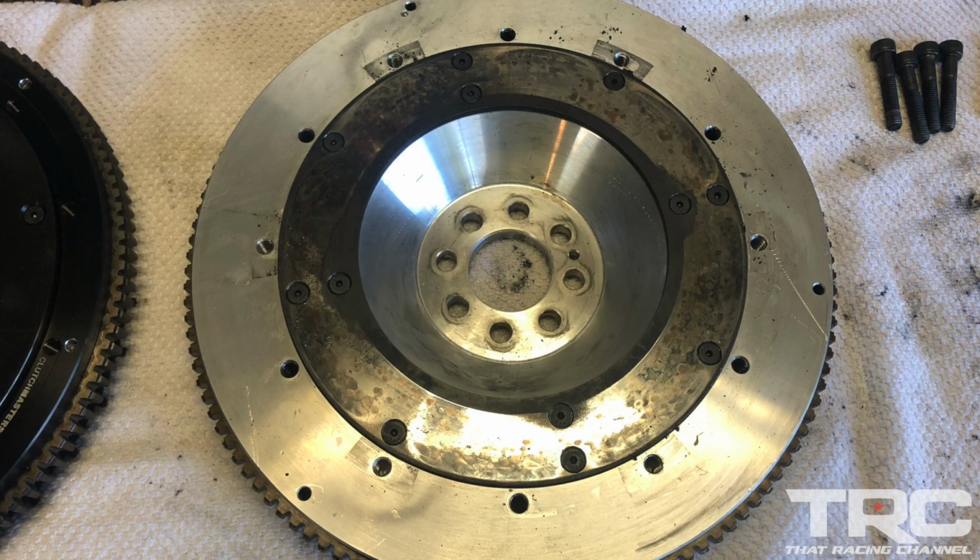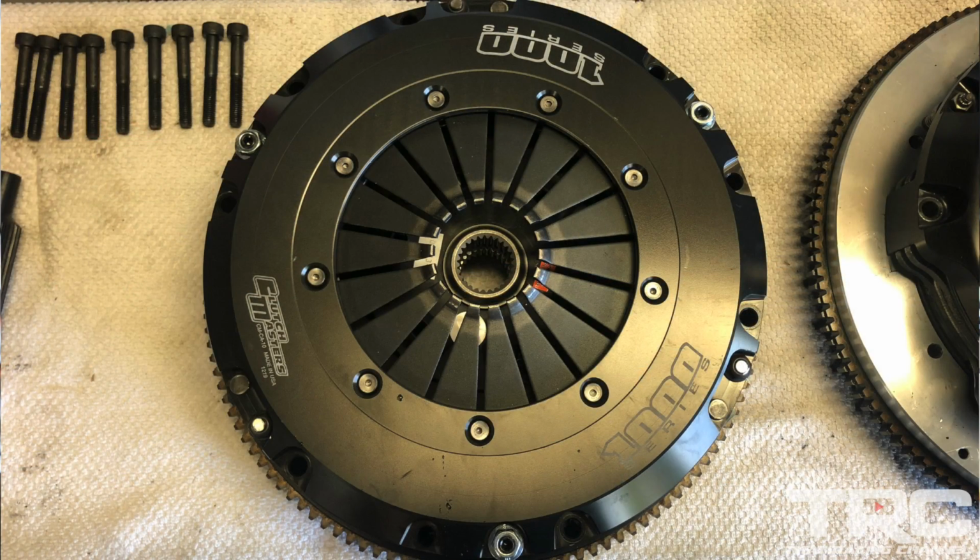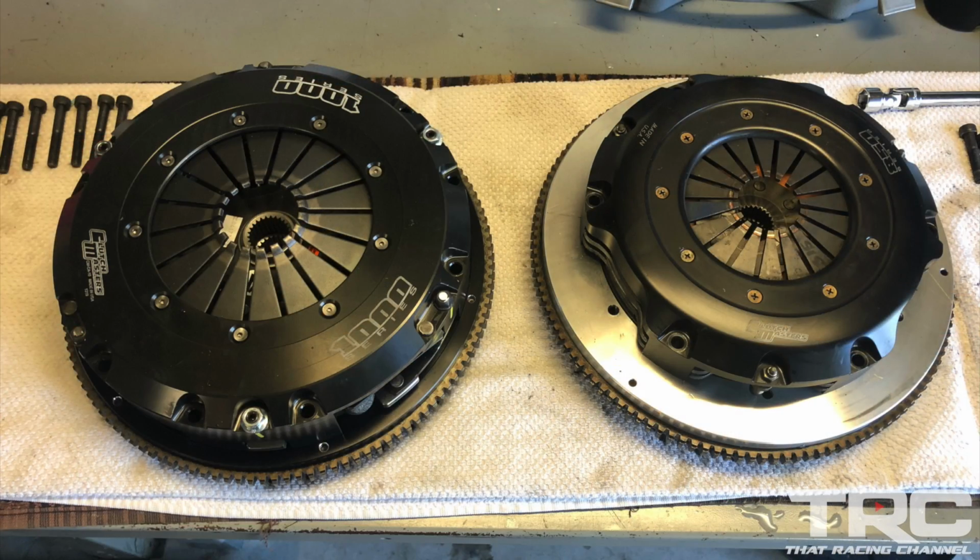The clutch was reused from the last setup that the car had with the four cylinder, which was the FX850 from Clutch Masters. So I decided to say, hey, I just need to do a refresh. They recommended, hey, it's a street driving car, why don't you go ahead and try out the FX1000? I was like, FX1000? He's like, yeah. And listen, it's pretty much night and day between the 850 and the FX1000 as far as drivability.